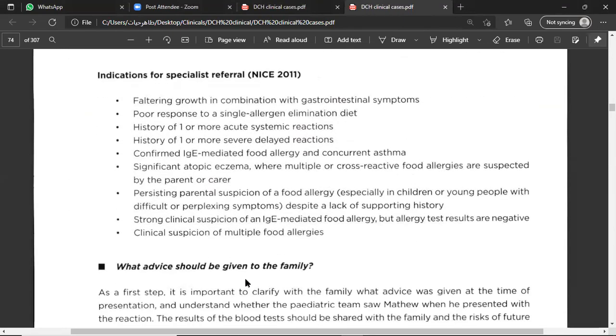Okay, now something to talk about, as Dr. Yasir said, the indication for referral. So the indication for referral is if there is faltering growth. Just give me one minute, please, Dr. Manna.